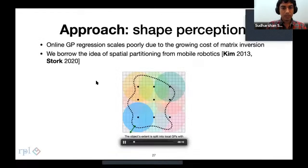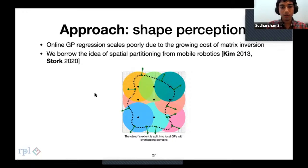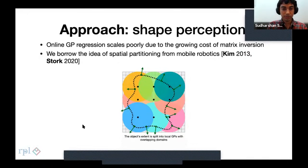One such problem is that these online GPs scale really poorly due to the cost of matrix inversion. To alleviate this, we follow a sort of spatial clustering or partitioning of the entire space we're querying. This is an idea taken from mobile robotics, from sonar-based SLAM, to get us efficient GP querying and GP inference.